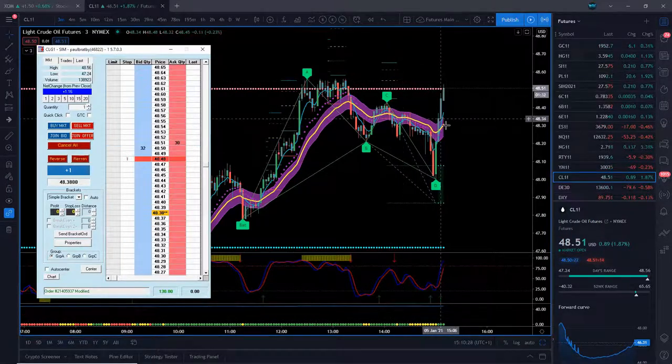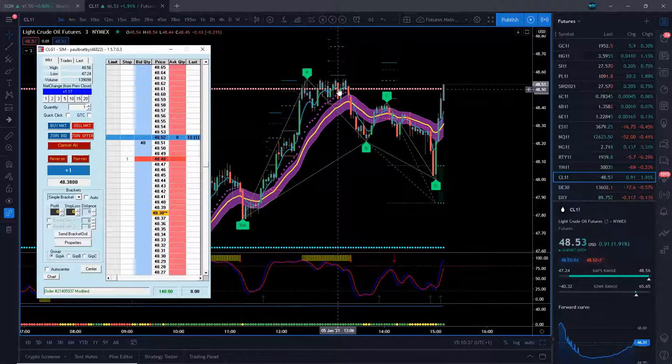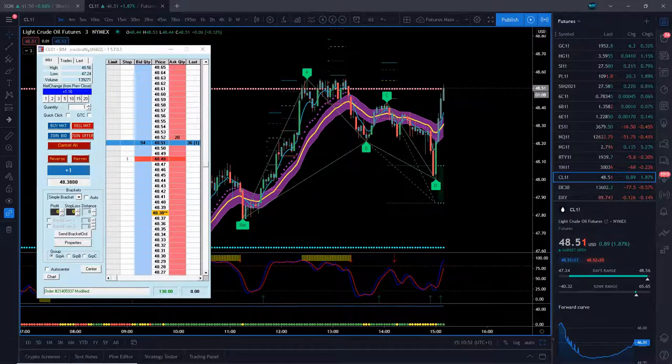It's either got to power through, which seems unlikely as the last three candles are lowering in volume, but hey, who knows? But one thing we have done is locked in 10 ticks. So it's just got to push through this 48.56, really. NQ is at risk-free. It's coming back up towards that trailing stop. It just didn't have the juice so far. Let's see what happens there.